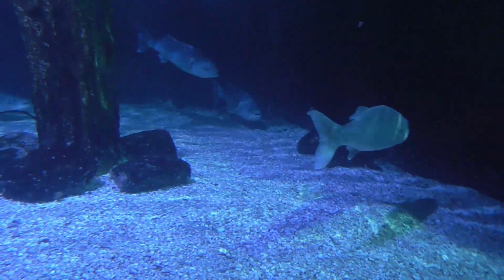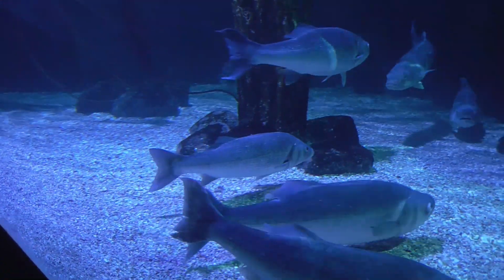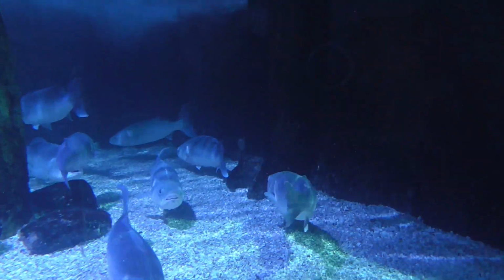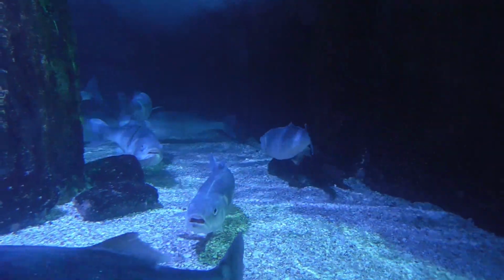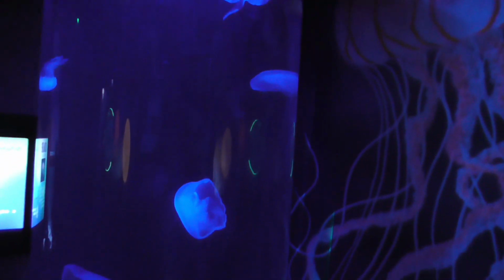Okay, here we go. We're in. We're going to take a little look. It's always a bit crowded at the beginning, and then it filters out as you go around. So let's have a little look at these fish. Some lovely jellyfish.